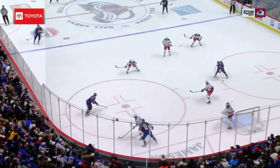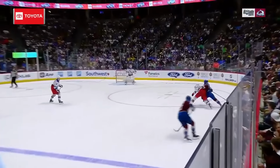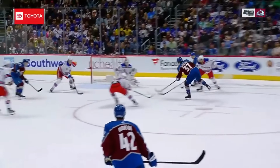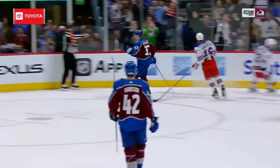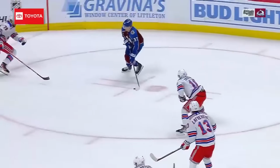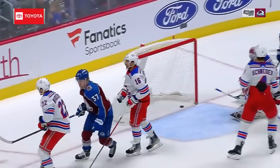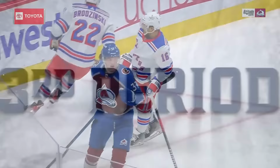What a release. Middlestad with the pass up, flying down the far side. Good pass by Duhaime. Middlestad just takes a direct aim towards the net and just powers it. Pretty much posted in. What a slick release. Hands high on the stick. And that's the gift that Middlestad has. Game-changing shot. What a beauty by number 37.